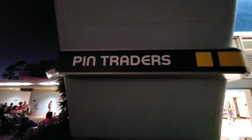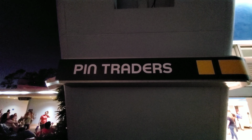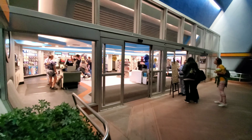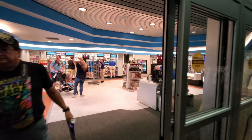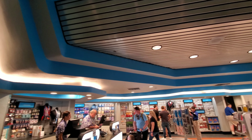All right, over here to the right of Spaceship Earth, when you're walking in the park, here's where all the pins went. This is going to be the permanent home, Pin Traders and the Camera Center. This just opened yesterday, December 8th, 2019, and they've got merchandise in here. Newly refurbished, it looks really, really nice. They've got some blue walls and everything, blue roofing.